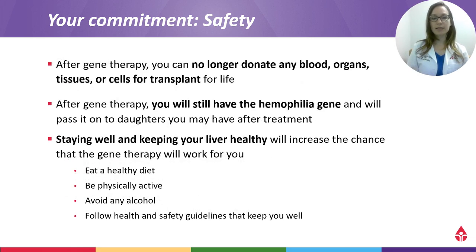So another safety expectation after gene therapy is that you can no longer donate any blood, organs, tissues, or cells, anything of that nature for the rest of your life. And that is a guideline in place at this time simply because there are too many unknowns and we need to protect the recipients of those donations. It could change in the future, but at this time, the expectation is that you can no longer donate for the rest of your life.